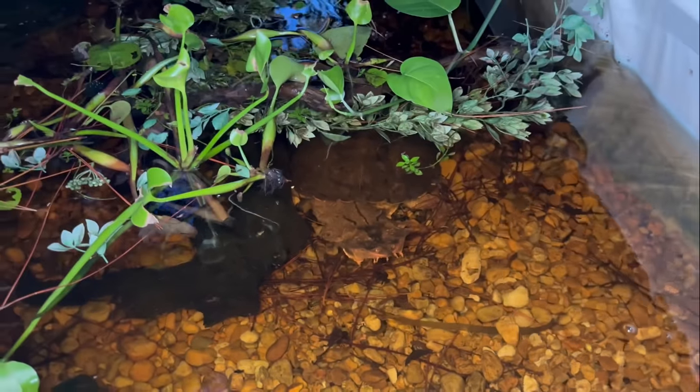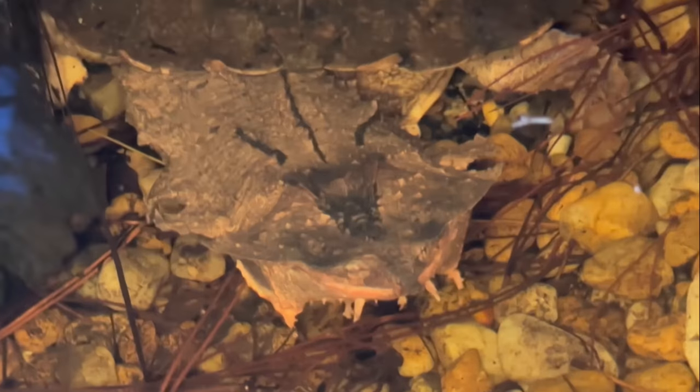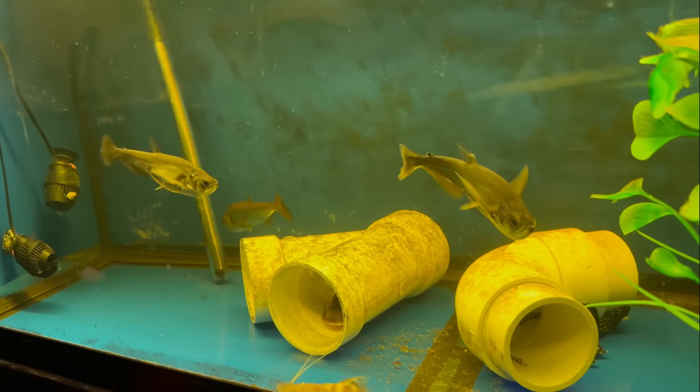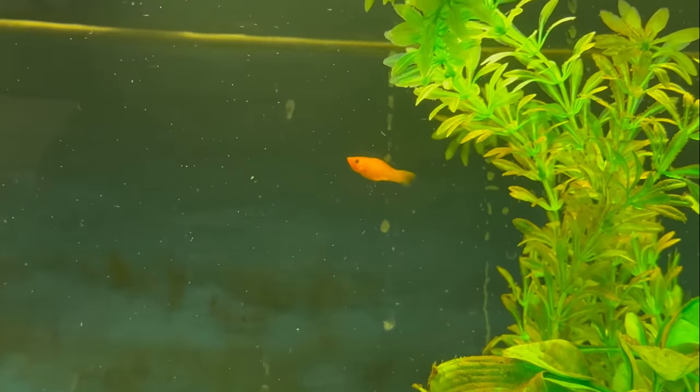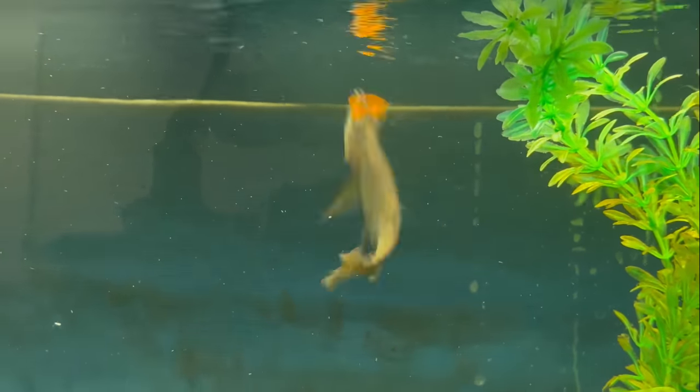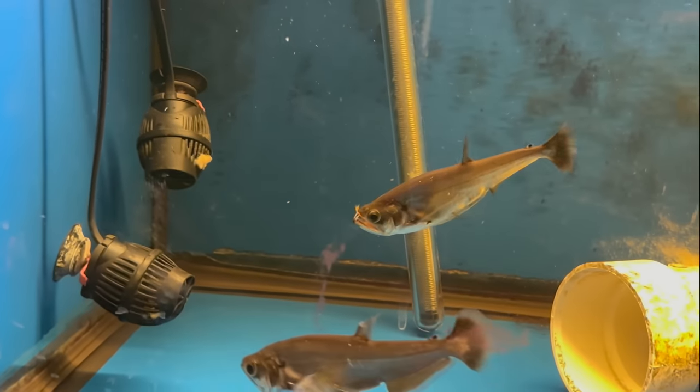Now, while we wait for that to fill up, we're gonna get some bait from the Mata Mata turtle pond to feed to the vampire fish. So the three vampire fish are doing amazing and they eat like crazy. And right there is a little molly. Once they see it, oh, just like that, it's over. Oh my gosh, look at those teeth. Gone in an instant, boom.